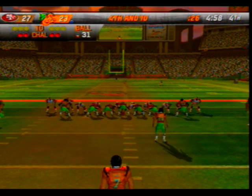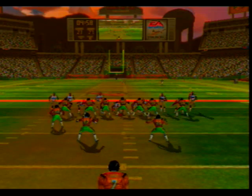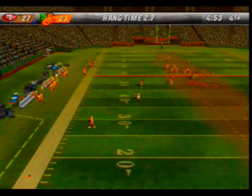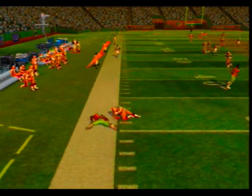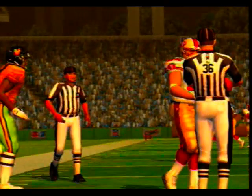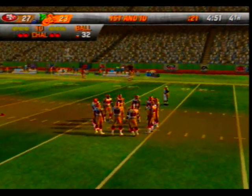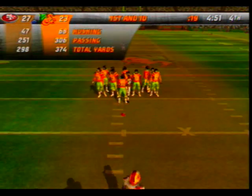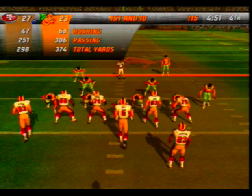Baker is ready to punt this one away. Higgins sets up to run back the punt. From the 31, 36-yard punt, return for a gain of 1 yard. Ball on their own 32. 32-yard line. First and 10.